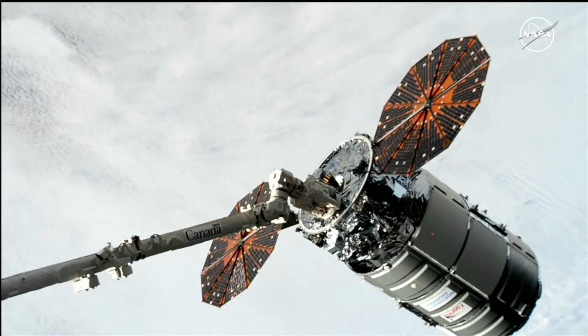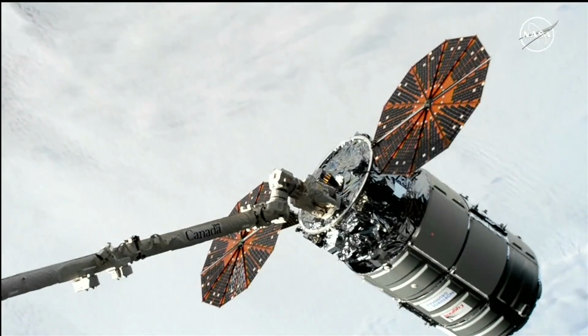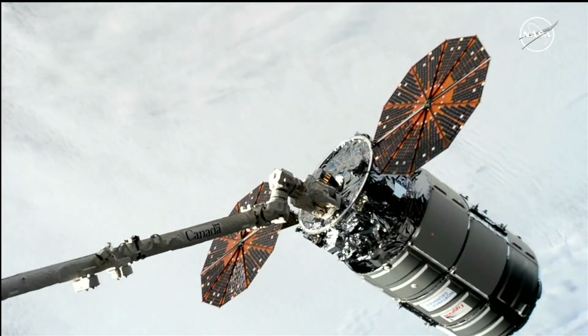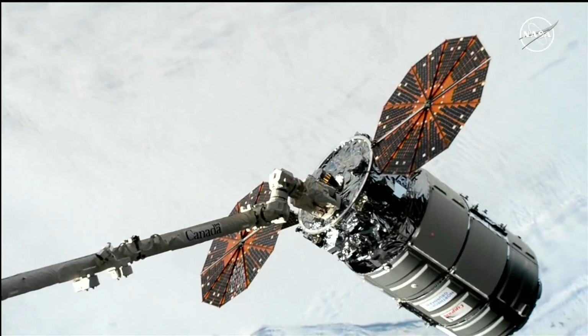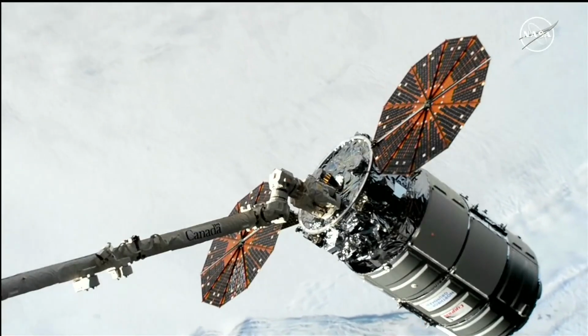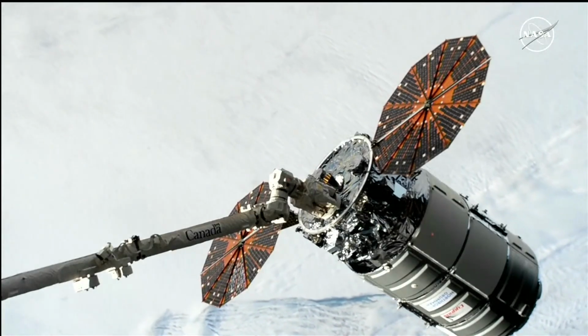And there you have it. We have confirmed capture of Northrop Grumman's 20th commercial resupply mission at 3:59 a.m. Central Time, 4:59 a.m. Eastern. At the time of capture, the SS Patty Hilliard Robertson, Cygnus, and the International Space Station were flying over southern Russia.